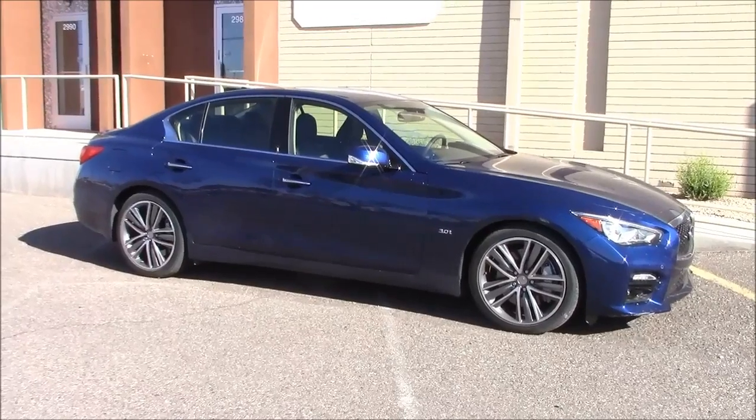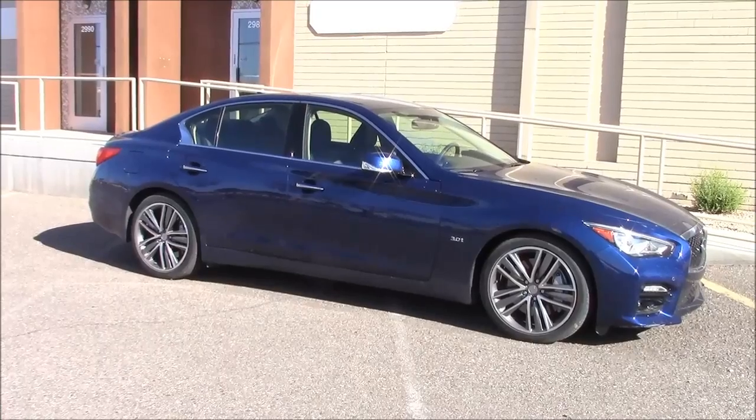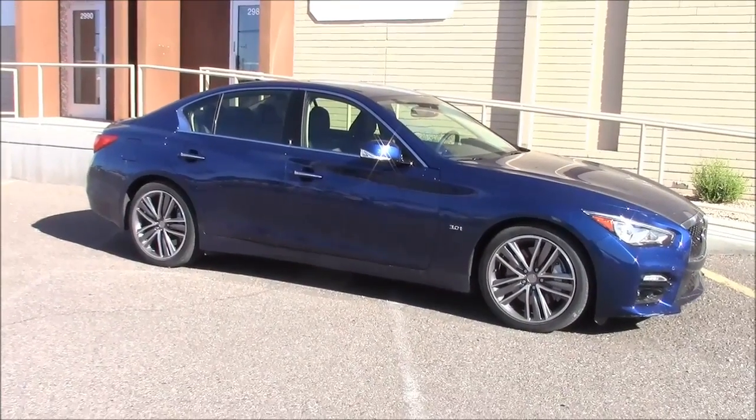But if you're not interested in going with a European brand, and don't see anything interesting on the Lexus lot, the Q50 is definitely worth a look.